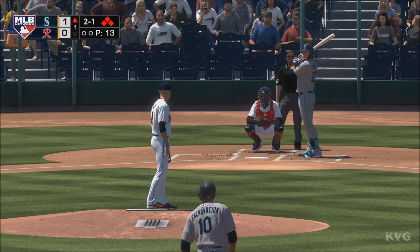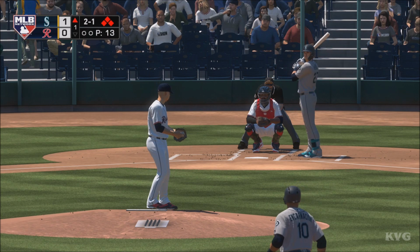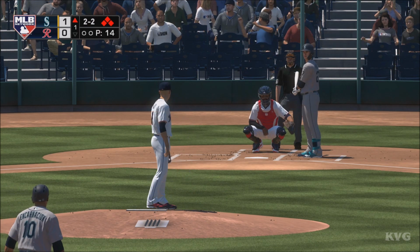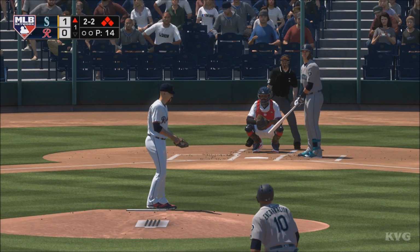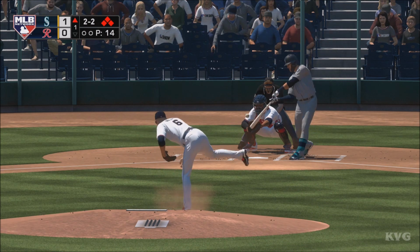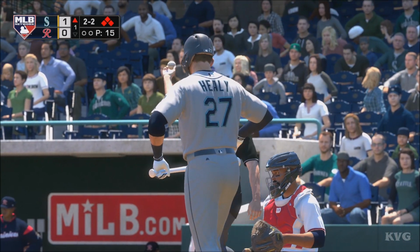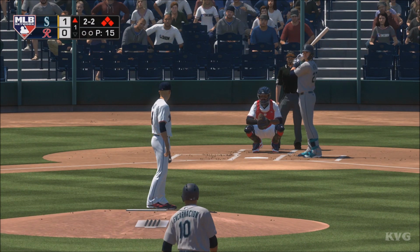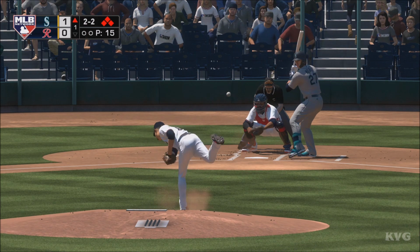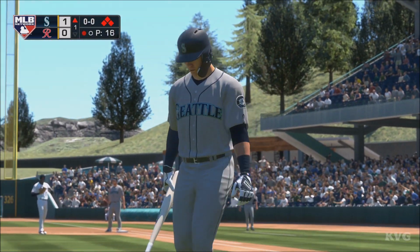Santana, the runner at third. Encarnacion on second. Bruce at first with no outs. Two balls and two strikes to the count to Ryan Healy. Oh, and he struck him out. A big strikeout there with the bases loaded, and that's the first out of the inning.